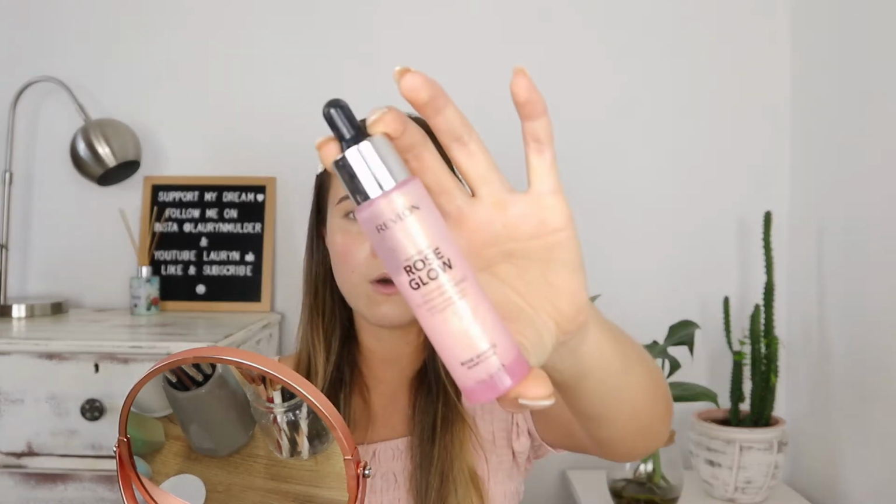Alright, so now that our SPF is on, we can move ahead onto primer. Because I prefer an everyday natural finish, I prefer a more dewy look because it looks natural. I love this Revlon Rose Glow primer because I like that dewy overall illuminating effect. This primer is so good for that.